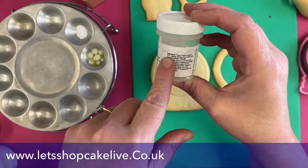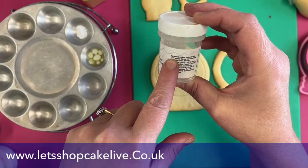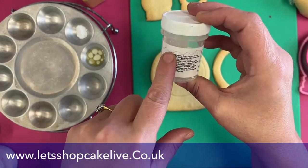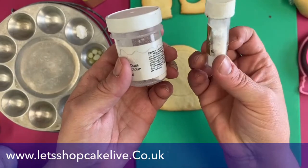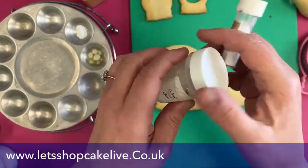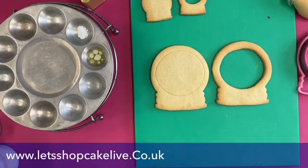If you're living outside of the EU, let me think, I've got to get this right. No, if you're living in the EU, I'm afraid E171 is now not available to you. There are white food colouring alternatives, and they look white, but they paint up a rather grey colour. So I'm hoping science is going to advance soon and give us something that's just as good as that. So fingers crossed. So I've got a little bit of paint in there.